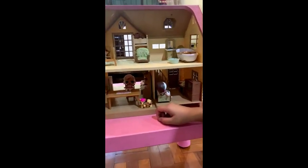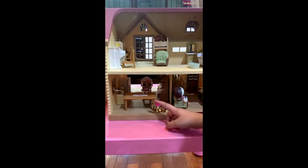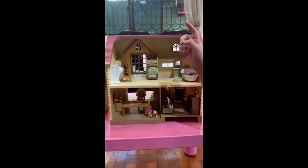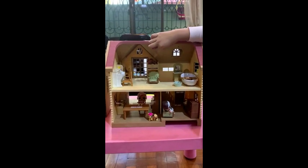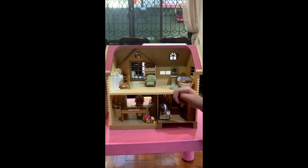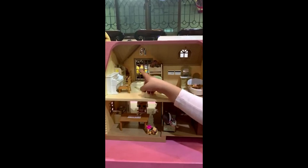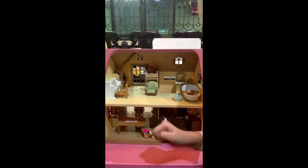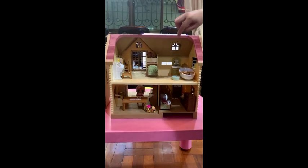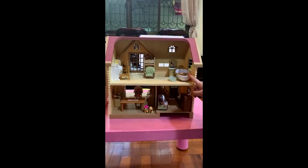And there's another girl having her dinner in the dining room. And go upstairs, you're gonna see another girl sleeping on her bed. And you'll see a piano, a bookcase, and a learning table. And here's the bathroom. Here's the sink, the toilet, and the bathtub.